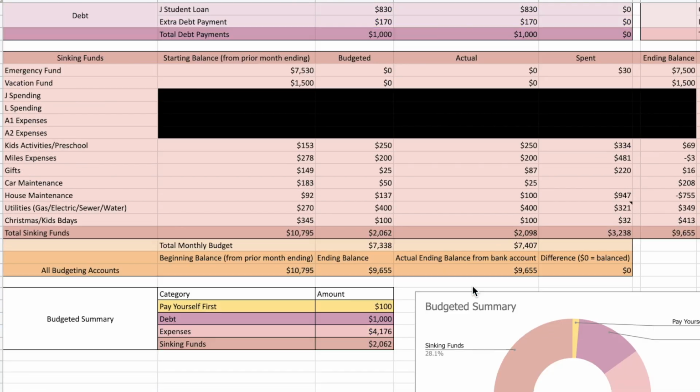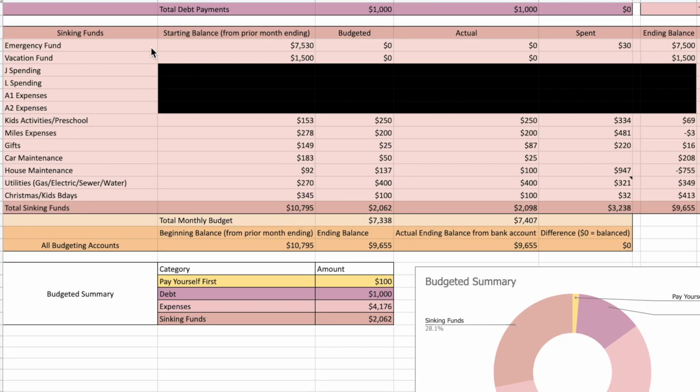All right, let's take a look at the sinking funds. Starting with the emergency fund, we started out with $7,530 in the emergency fund.